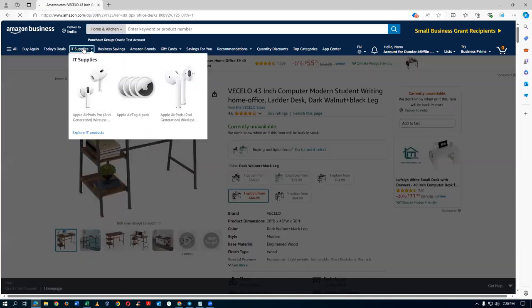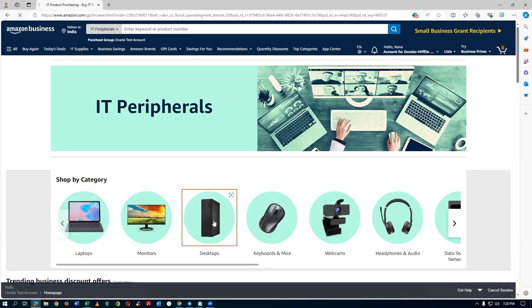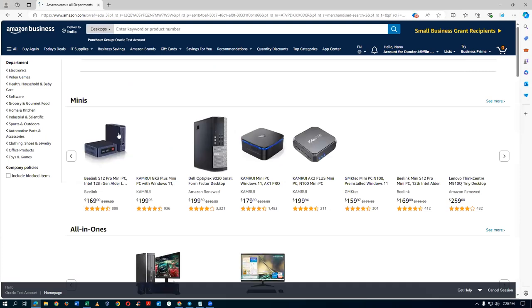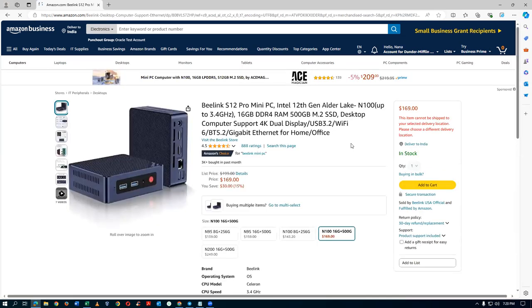I will not go to the IT supplies now. I will not choose laptop or desktop. I'm not going to desktop. I will not choose this desktop. Is there a mini PC? Pro mini PC is the one. Click on it.